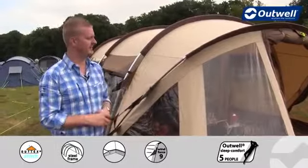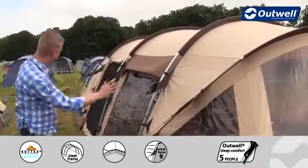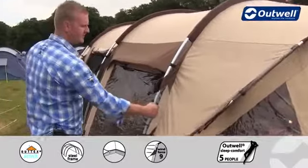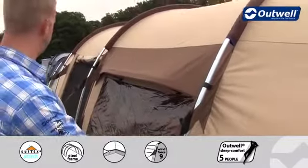material within the tent. The frame that we use on here is made up primarily for the main body of steel poles, so that's going to give you a really solid, stable structure from front to back.